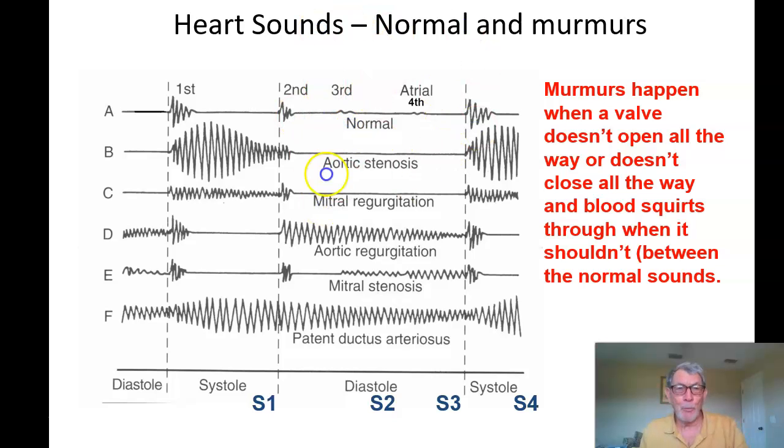Here are some heart murmurs. A heart murmur is if you have a valve that doesn't close all the way and blood can squirt back through it. That's called an insufficiency or regurgitation. It's squirting back in the opposite direction and making a noise while it does it. If a valve doesn't open wide enough to let the blood go through smoothly to begin with, that's called stenosis. Stenosis of any tube means it's narrowed and doesn't let stuff go through the way it should.